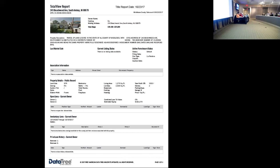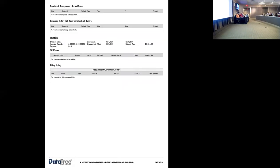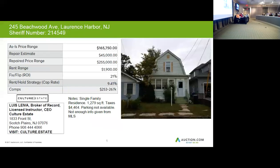The overall condition of this property was in average condition. The roof was a timberline roof in decent shape. Siding was in average condition. The windows were fair. I recommend replacing them, upgrading them to newer and energy efficient. The front wood steps need to be repaired or replaced.